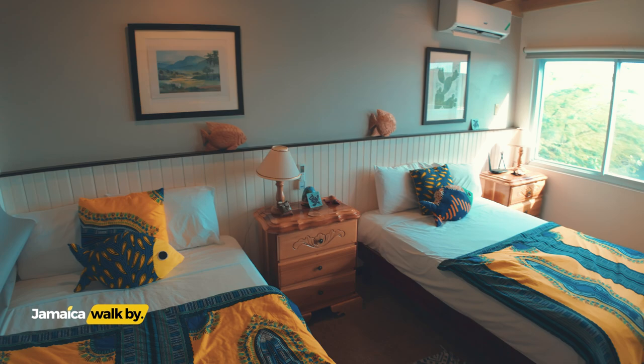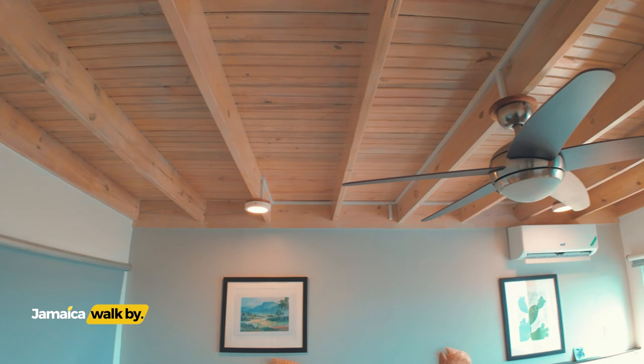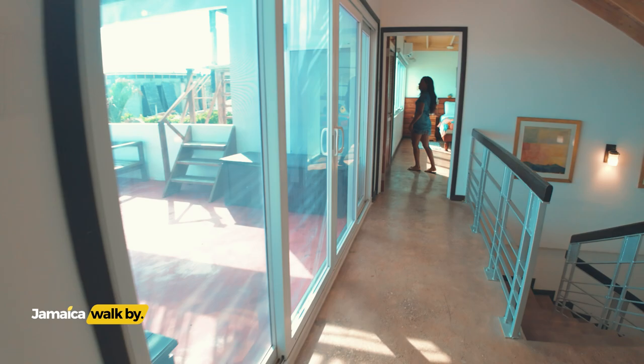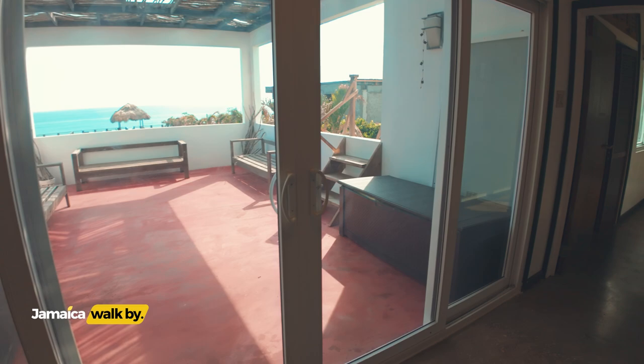All right, so we're gonna make a walk now to the final bedroom, which is my favorite bedroom. So this, I presume, would be the master bedroom. And it has a similar layout to the other bedroom downstairs. Upon entering, on your left, you have a walk-in closet.